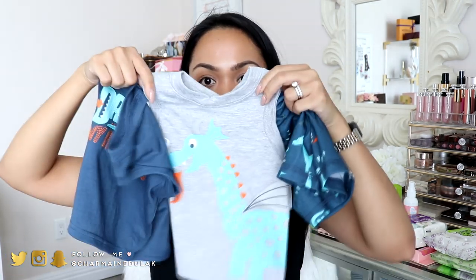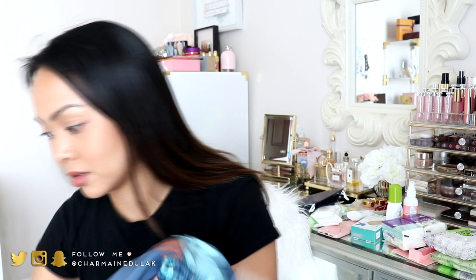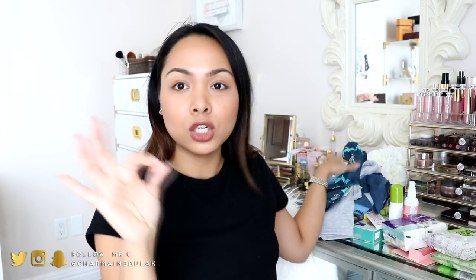And then this is the other set that I got him. Just a tank top like this. How cute, right? It has dragons on it, and then it comes with shorts. And this was only $6, so these were on clearance, which is awesome. And yeah, he's gonna wear these in the Philippines. I think they're good fabric. It's not gonna keep them too warm or anything like that.